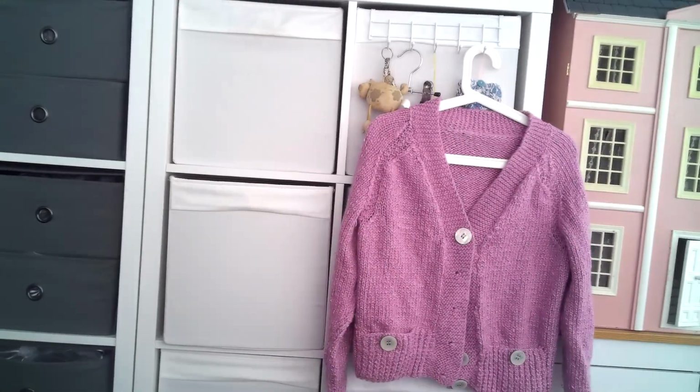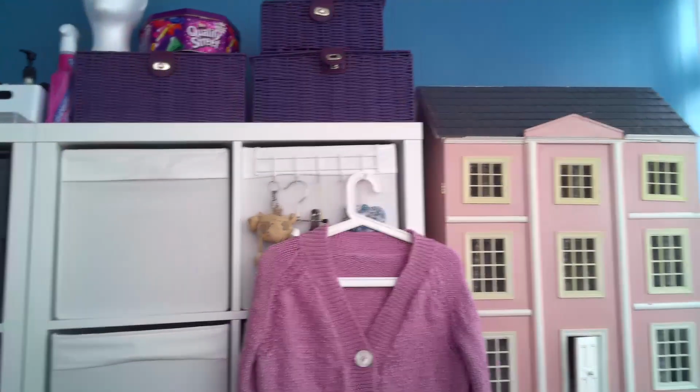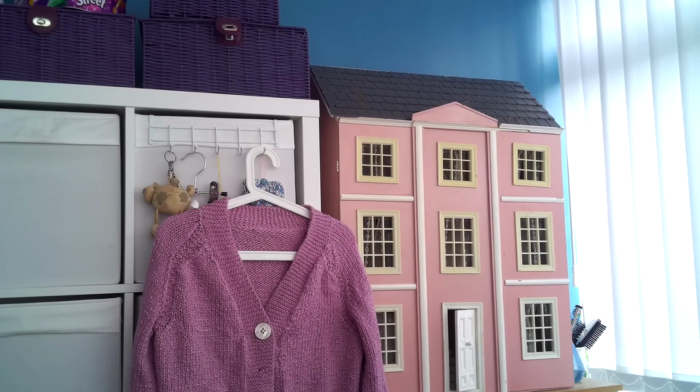Still, there's a lot of things I should be doing. I could paint my doll's house. My doll's house is over there. It's actually made it into here, wherever it is. There it is, my dolly's house, which is waiting to be painted purple, of course.